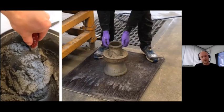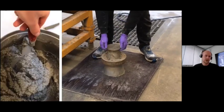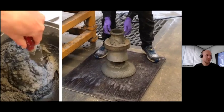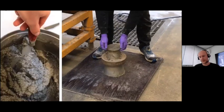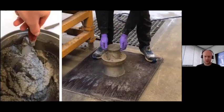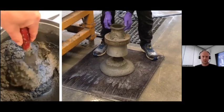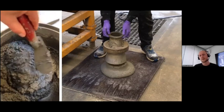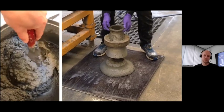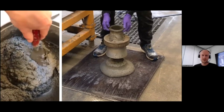Then just a few things about characterization. We have found out that to verify your material before printing, a normal slump test is actually quite good. And then reaching a slump between 13 to 22 centimeters seems to be a good value. Of course, it should be based on a material you have verified before that.